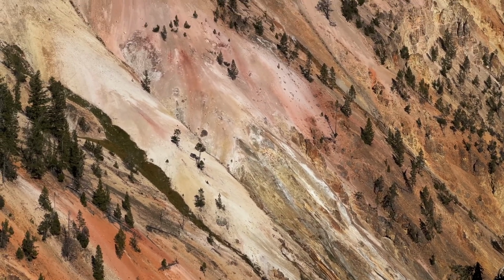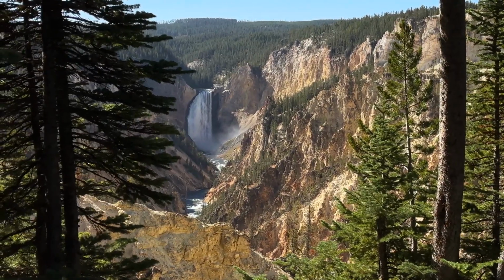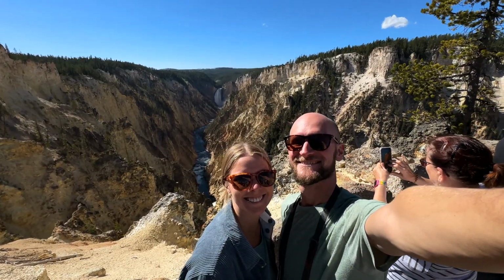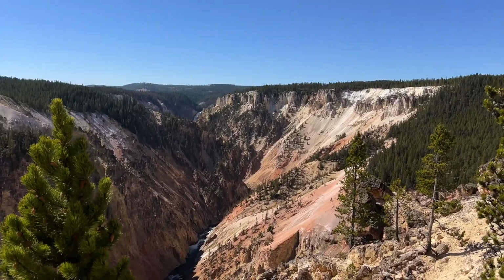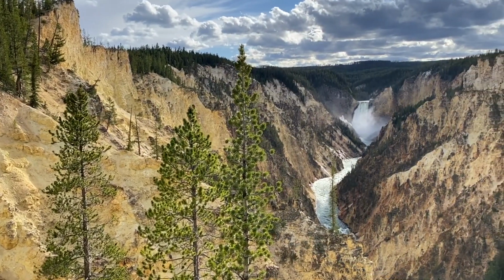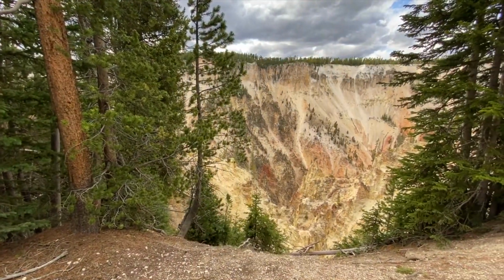Our personal favorite stop is Artist Point. You get an amazing view of the waterfall between a long span of beautiful canyon walls. If you're looking for a variety of views, the North Rim is better. But if you want one epic view, Artist Point is all you need. If you start to get a little geysered out, this is definitely a good stop to see for some variety on your Yellowstone visit.